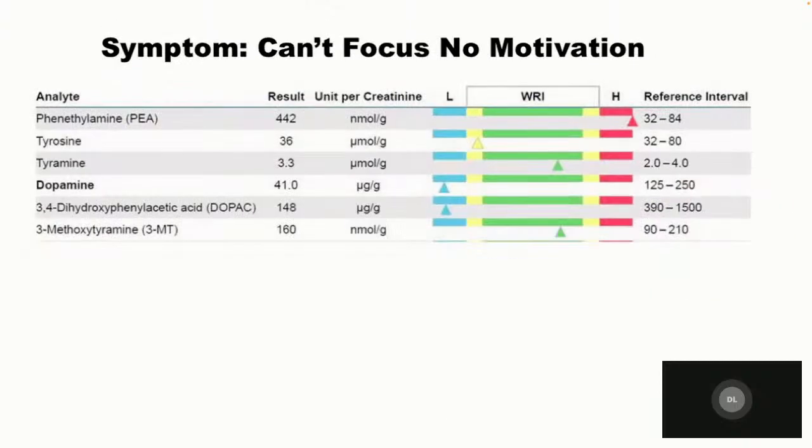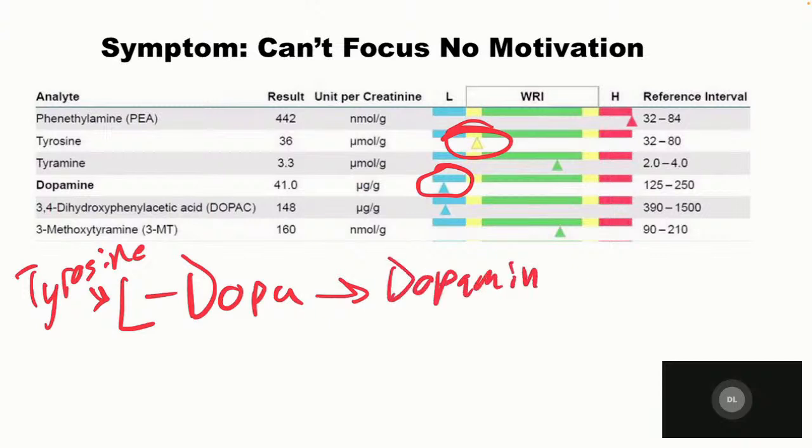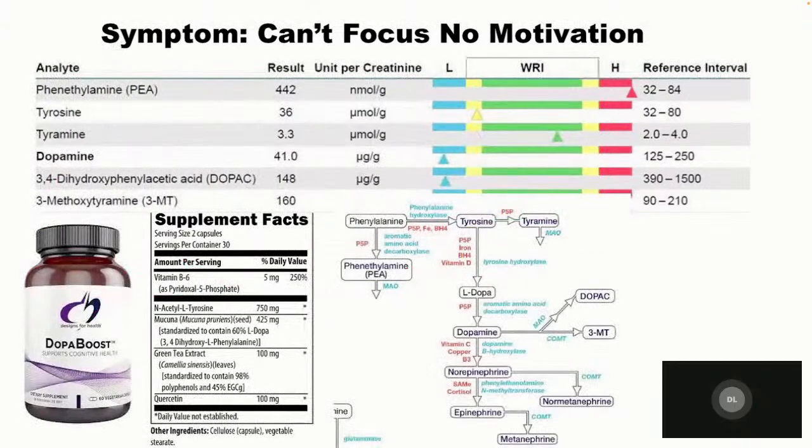Another big one that I see as a great supplement to use with my patients and clients is looking more specifically at what goes on with a lot of people with ADHD, which is dopamine, but more importantly, tyrosine being depleted. So tyrosine helps build L-DOPA, and then L-DOPA helps build dopamine. That's required. So a great one that I like to implement is Dopa Boost, because it's addressing tyrosine, L-DOPA, and dopamine, all three of those.